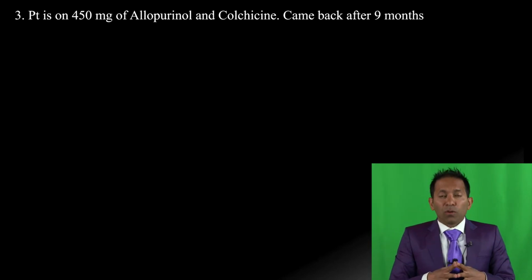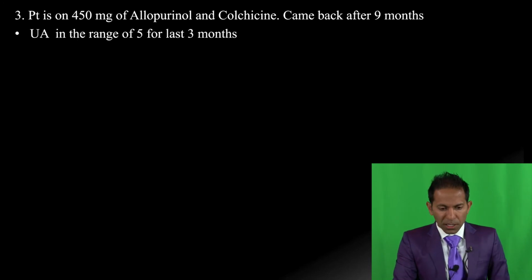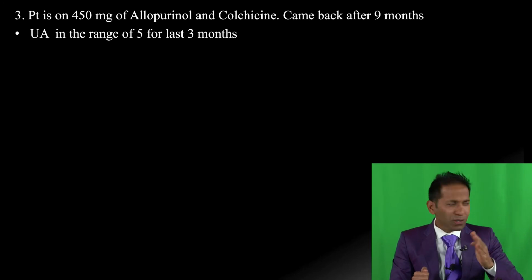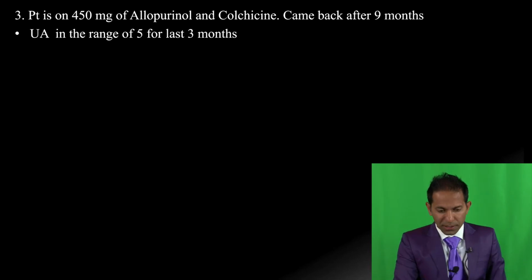Our patient is on 450 milligram of allopurinol and colchicine. So he's on a very high dose. He came back after 9 months. You check his uric acid level, it is 5. You checked his uric acid level 3 months ago, it was in the range of 5, which is pretty good. So he's at his goal uric acid level. We want to keep the level less than 6.